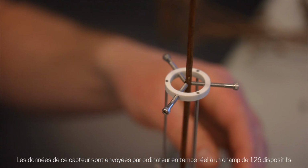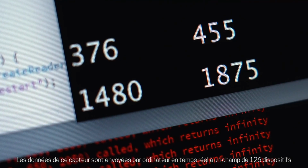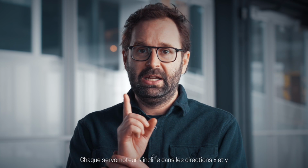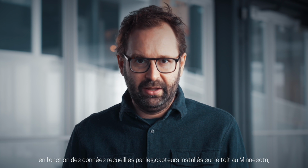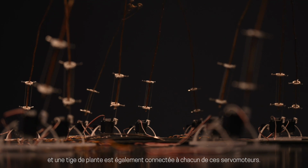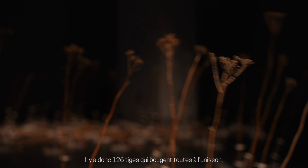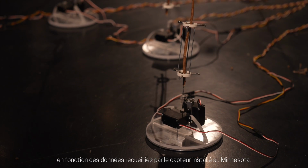Data from that sensor is sent via computer in real time to a field of 126 devices that are connected to servo motors in the gallery space. And each servo tilts in X and Y direction based on the data that's being collected from the rooftop sensor back in Minnesota. And connected to those servo motors is also an individual plant stock. So there's 126 plant stocks. And so those are all moving in unison based on the data that's collected from the sensor in Minnesota.